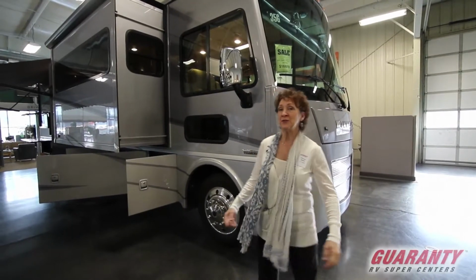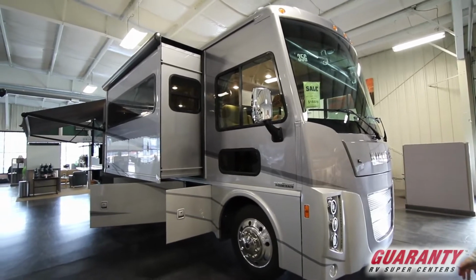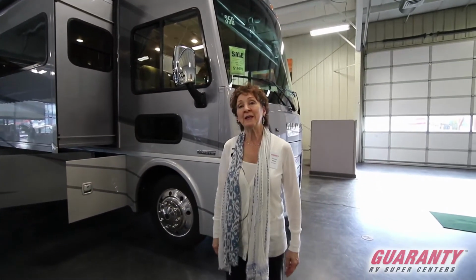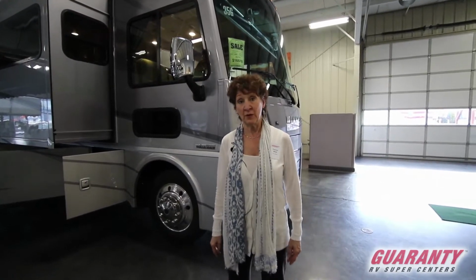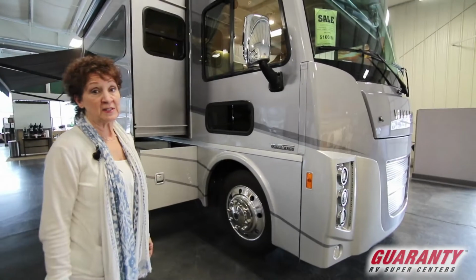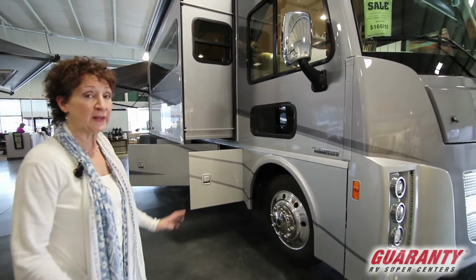I'm here to introduce you to the Winnebago Sunova with its 6.8 liter Triton V10 Ford engine. It also packs a 6-speed automatic transmission with hydraulic automatic leveling jacks. A little bit on the outside.